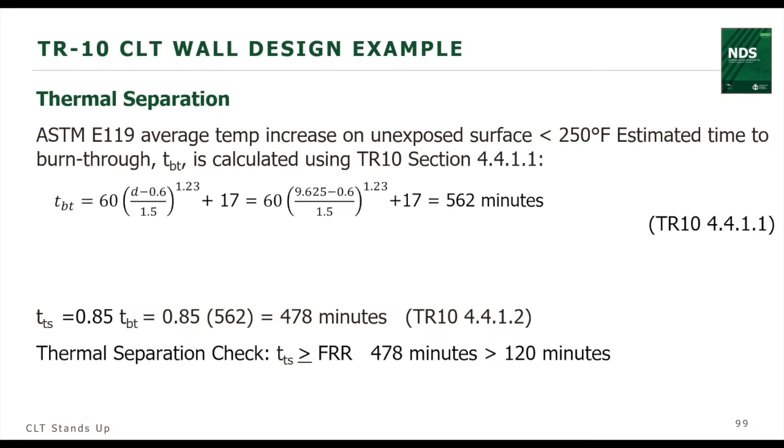We're going to first calculate the total burn through time, and then the time of separation is equal to that times 0.85. So using the equation in TR10 here, equation 4411, we see that our total burn through time for this section is 562 minutes. Our T sub TS is 0.85 times that, so we get 478 minutes of thermal separation, which does exceed the 120 minutes that we wanted to achieve for this assembly.